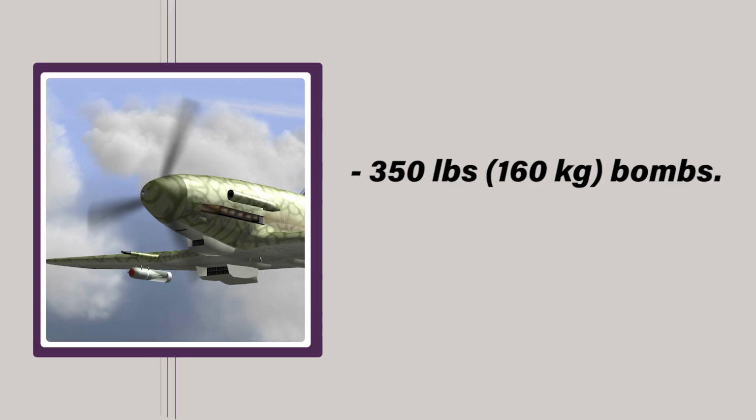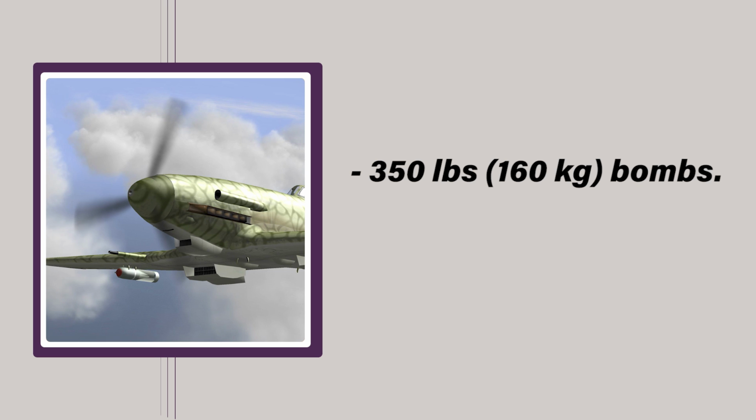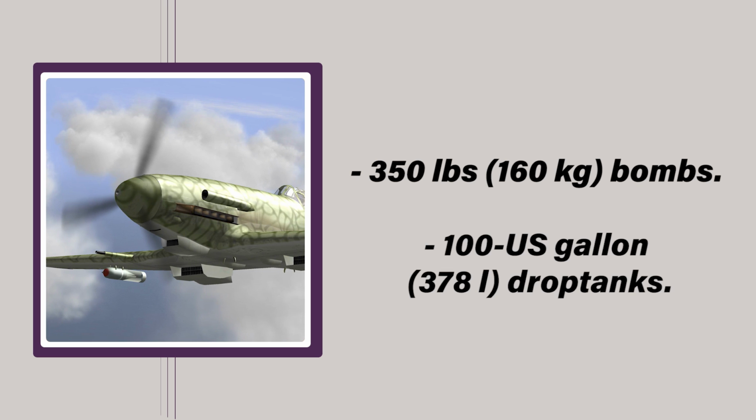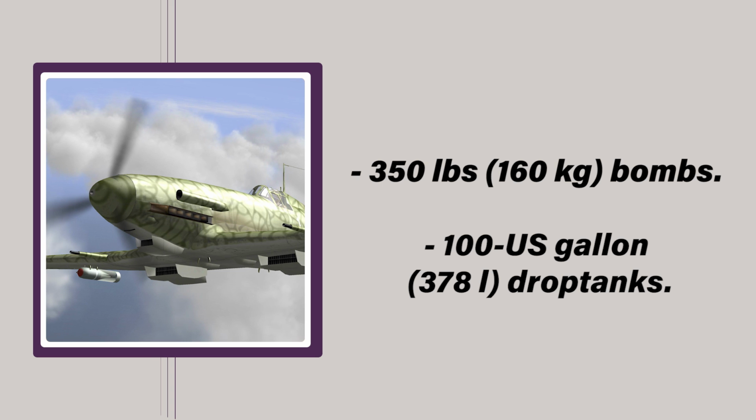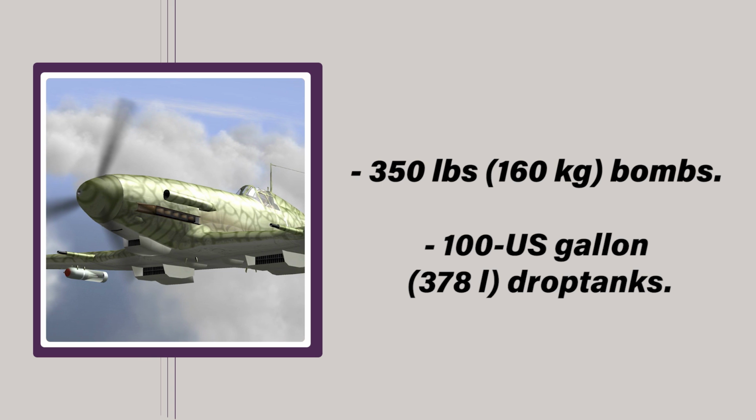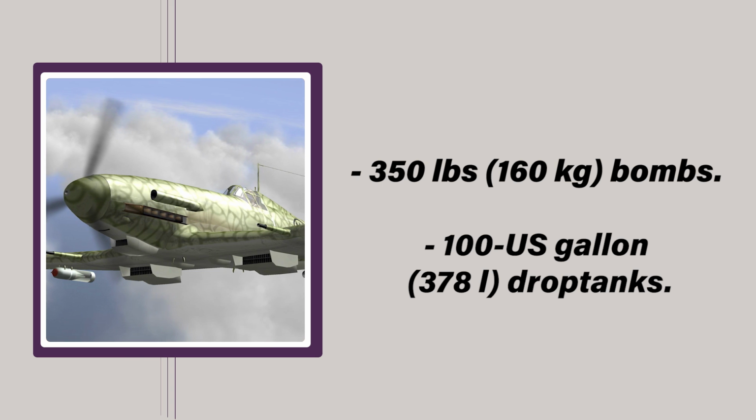Initially, 34 pre-production units were produced, which included minor upgrades that improved handling and performance and allowed the planes to carry 2 350-pound, 160-kilogram bombs or 2 100 US gallon, 378-liter drop tanks on hardpoints under the wings, but by the summer of 1943, only 19 had actually been built.